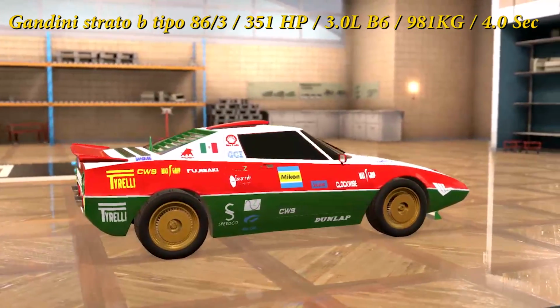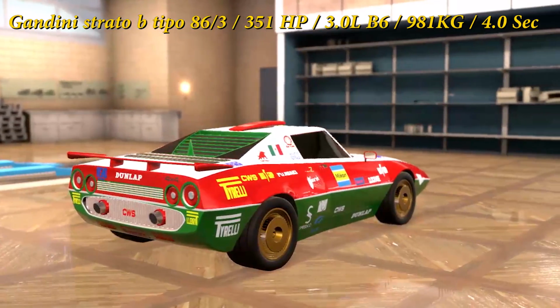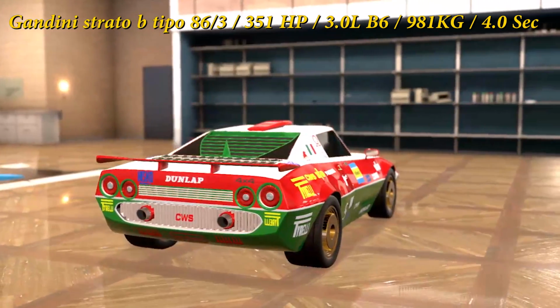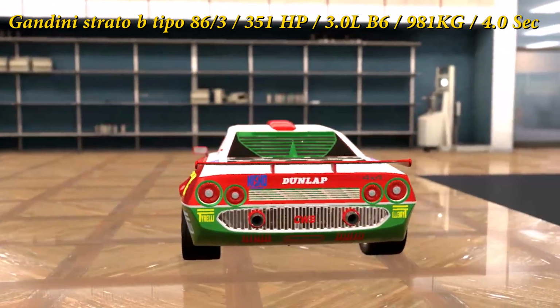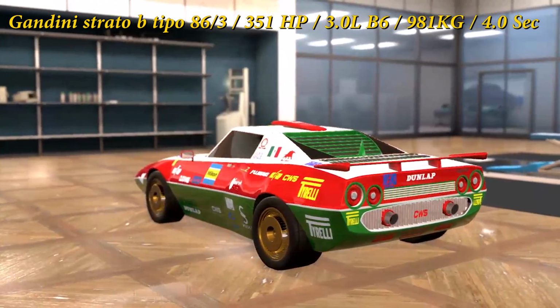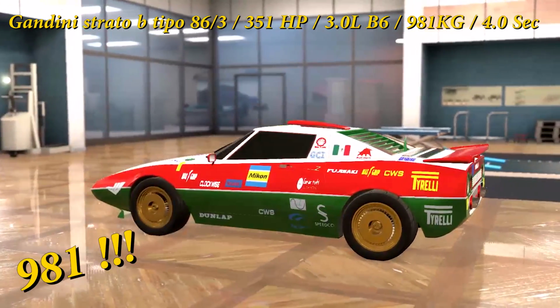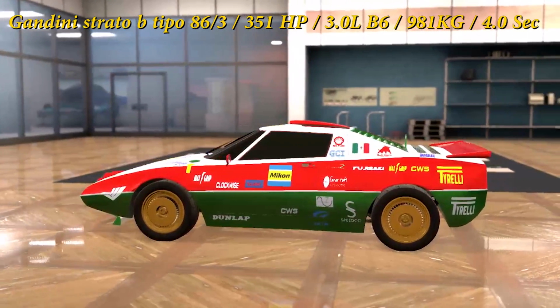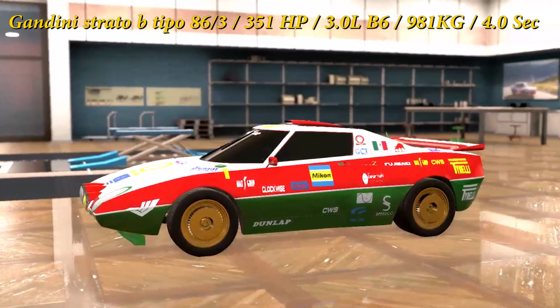Alright, the next car, it's called the Gandini Strato. Yes, that's the name of Strato, B-Tipo86/3, that's the name of it. This thing is running with a 351 horsepower, 3-liter naturally aspirated Boxer 6 engine. This thing weighs 381 kilos, goes from 0 to 100 in 4 seconds. Wow, another naturally aspirated beast.